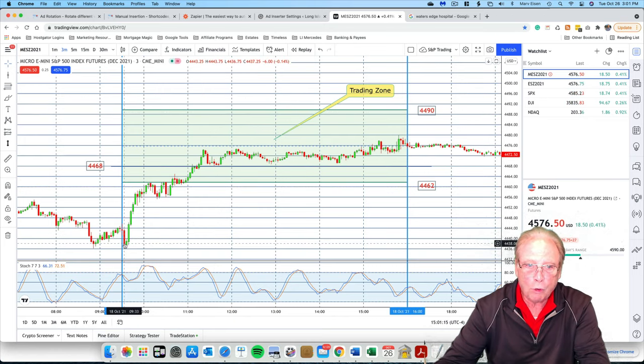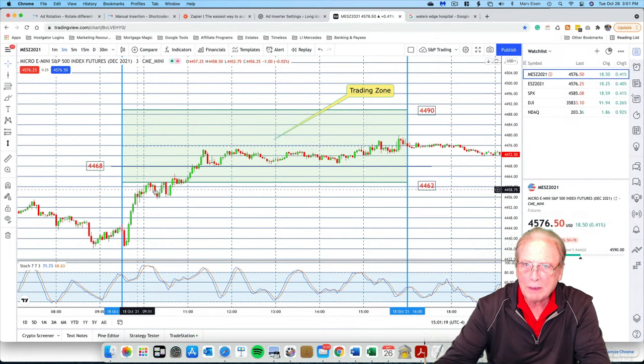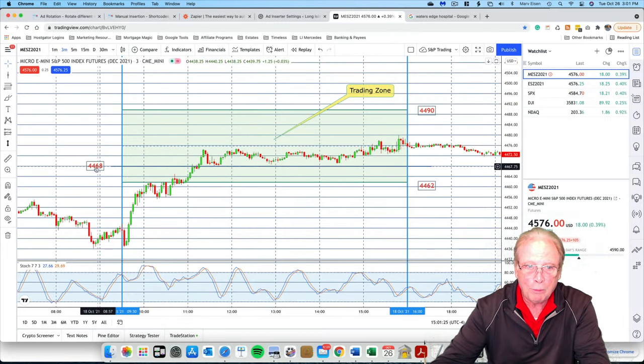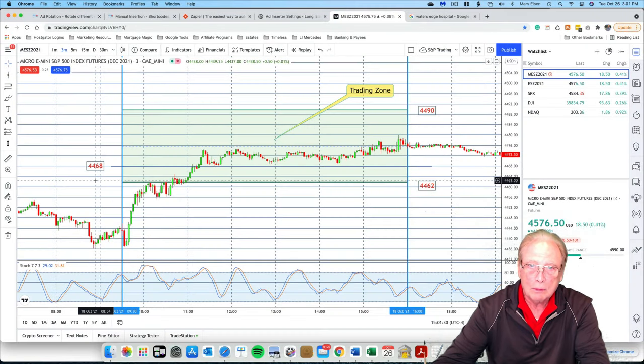Now the market opened down here at 44.38. So how did I know that the market would trade up in this trading zone? And how did I know that this 44.68 was a relevant number?